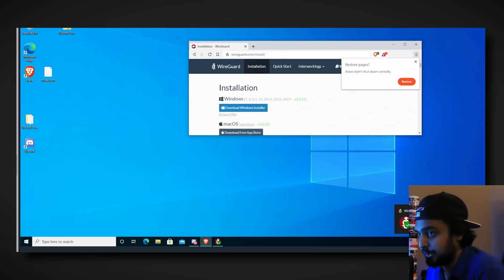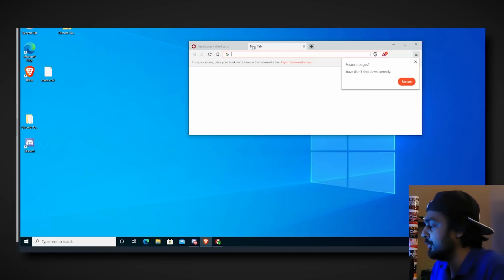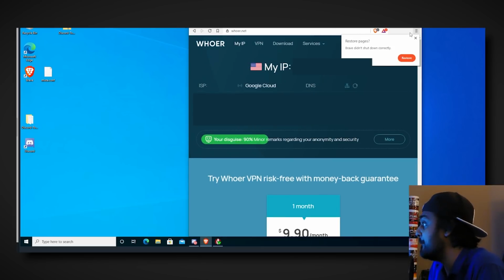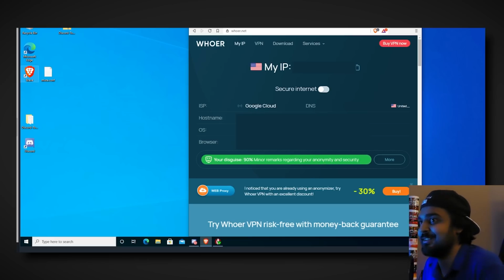Now, according to Algo, if this VM works, let's see if I'm connecting through the West Coast of the United States real quick. So they asked me to go to hoor.net, just to see if this VPN that we just made was working. And bam, it does work. I am connected through Google Cloud. Bam, it works, ladies and gentlemen.